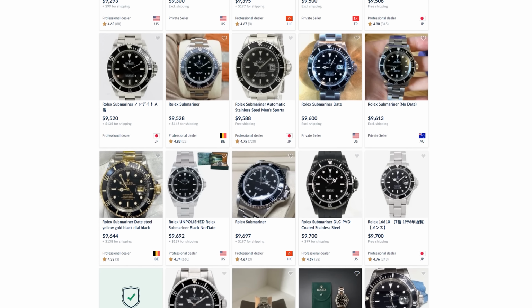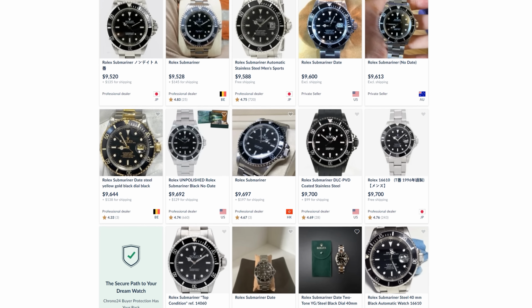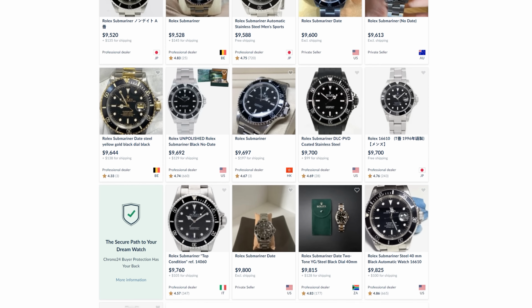Relatively speaking, a Submariner is one of the better deals in terms of secondary market Rolex watches, meaning prices on sites like Chrono24 are not too high above what they would be from a Rolex boutique. That said, you'll still need to hand over roughly $14,000 for a new model on the secondary market. So let's take a look at some viable Submariner alternatives that you may want to consider.